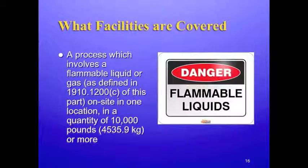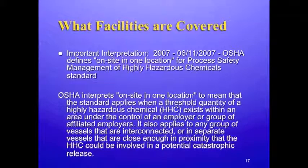Another way for a facility to be covered under PSM, if they are not using a chemical listed in Appendix A, is if they have a process which involves a flammable liquid or gas as defined in 1910.1200(c), on site in one location in a quantity of greater than 10,000 pounds, in a single system, in a process on any given day. What does on-site in one location mean?